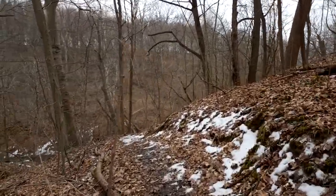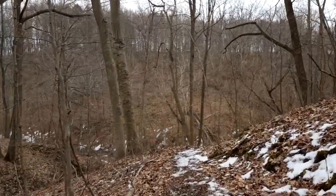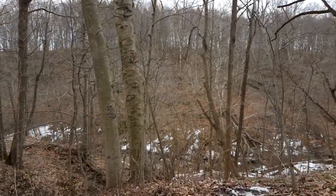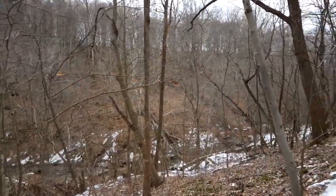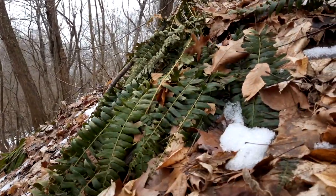On the side of a ravine. It's getting deeper and deeper, and there's ice everywhere. Well, it's not really ice, it's just crunchy. Well, I guess it's crunchy snow, which is ice. So, check this out. Some ferns.